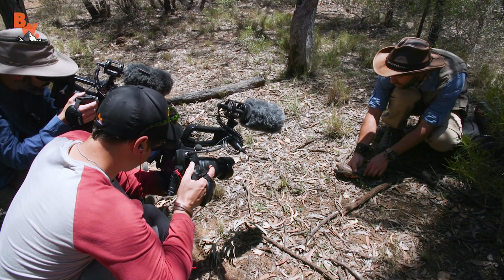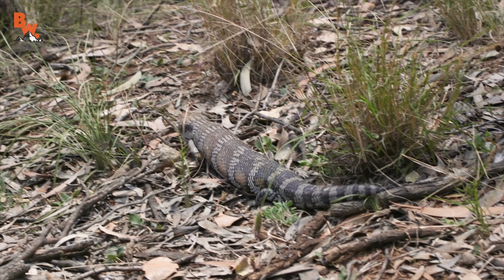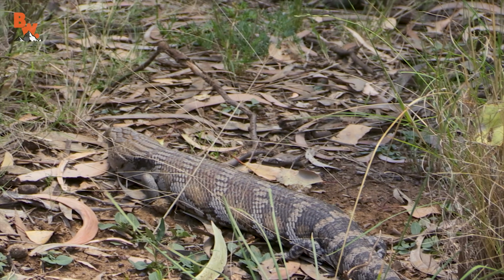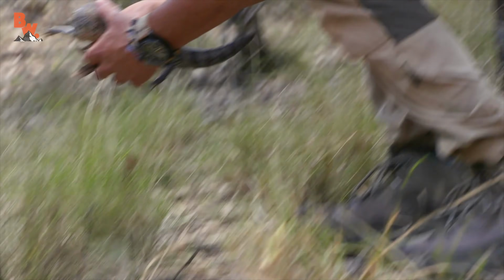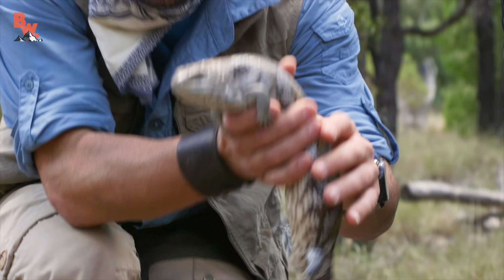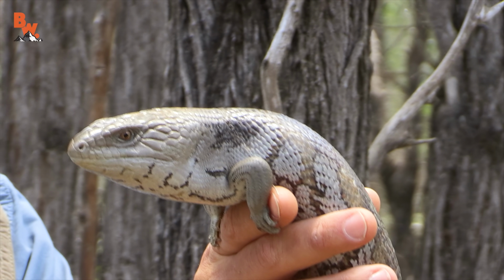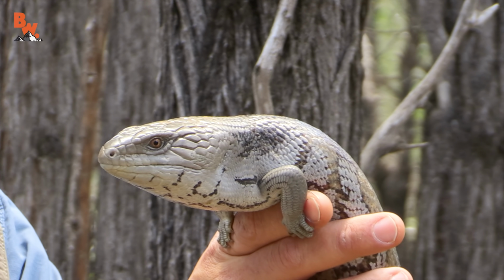Are you ready? Yep. You got a good shot there? All right, I'm gonna let it go. Kind of just glides through the environment. Yeah. And the scales are incredibly smooth. And because they're so smooth, that allows them to easily glide over the underbrush, underneath logs, over rocks, you name it, these creatures are constantly on the move. Little nomads spending their day searching for food. Wow, that is one really awesome looking lizard.